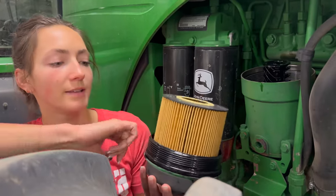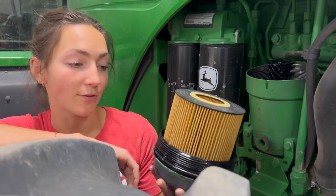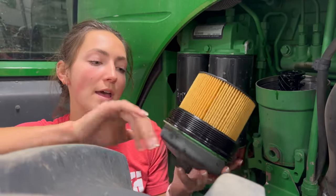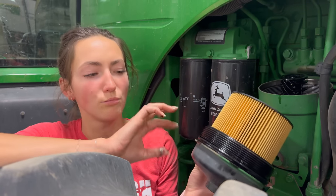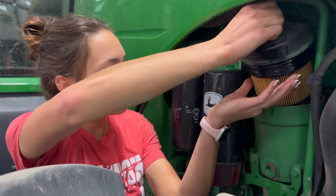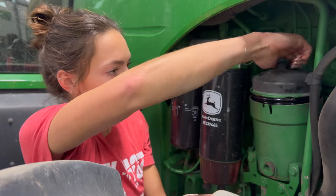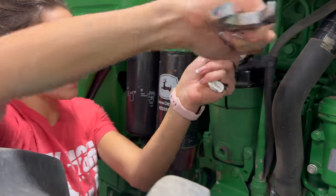Something interesting, these John Deere filters are exposed, so if there would be anything like metal filings or shavings in the oil, we'd be able to see. This is a new one. We also have a new O-ring put on and took some of the oil and put it around so we'll get a nice seal on it. Just put it right like that. Want to get it snug, but not over tight.